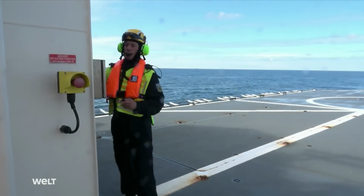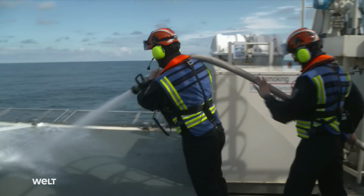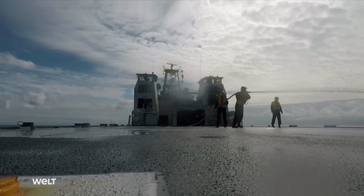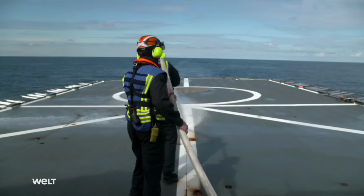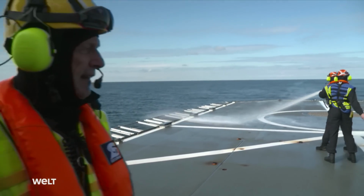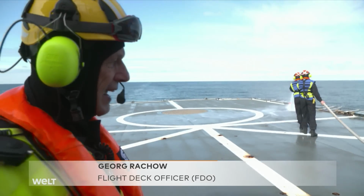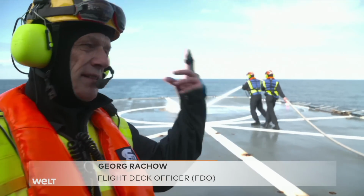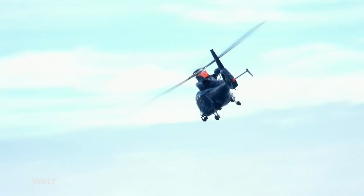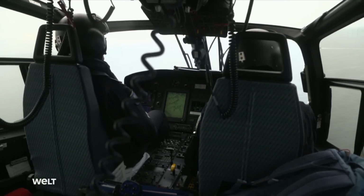I need 2 men to spray the deck. The Bamberg has several fire hoses. Quickly, it'll be here in 7 minutes. When a helicopter is landing, loose parts can become dangerous if they fly into the air. All loose parts must be sprayed off before landing. The Federal Police helicopter is only a few nautical miles away.